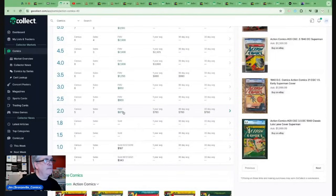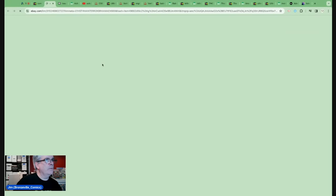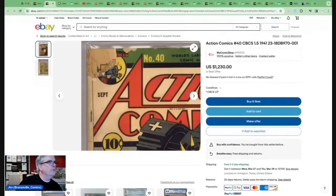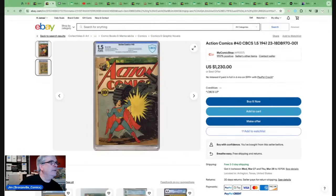Yeah, a 2.0 sold for 780 recently, and a 3.5 for 990. So a 1.8, maybe 500. Not 1230. I mean, that is an ugly one too. Yeah, big chunk of it. Something ate through the cover there. Somebody was hungry. Back cover looks okay. But yeah.